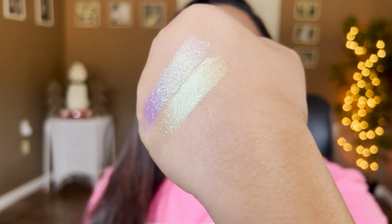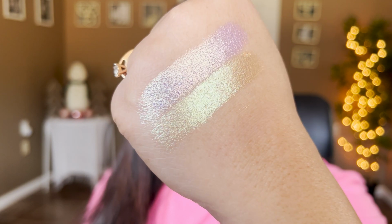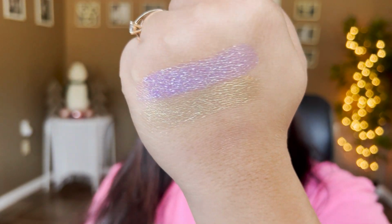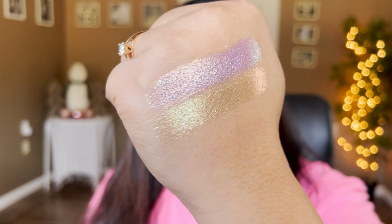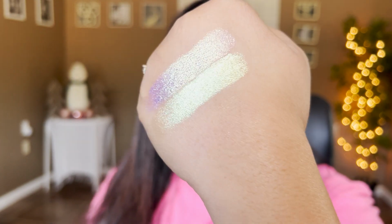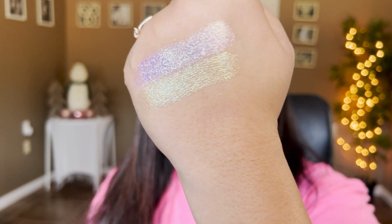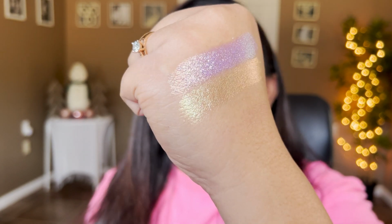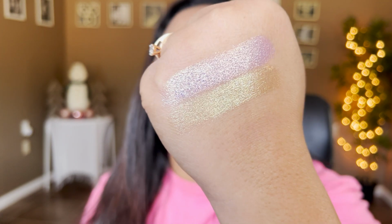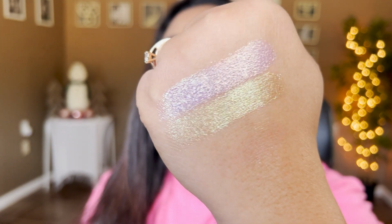Yeah, I definitely can see the green sparkle too. And you can see that green shift coming through. I definitely can see pink too. It's more of a neutral shade, but I can see that golden bronze to a pink shifting shade, but you also can see that green. Very pretty, very elegant, basically a neutral shade with a twist. I really love this one too. Okay, let's move on to the next shade.